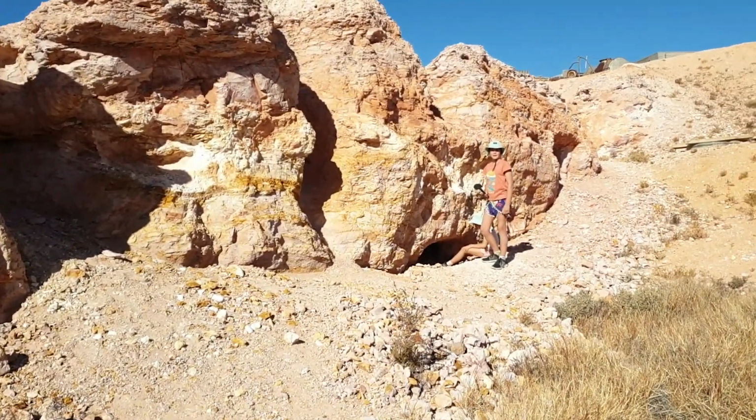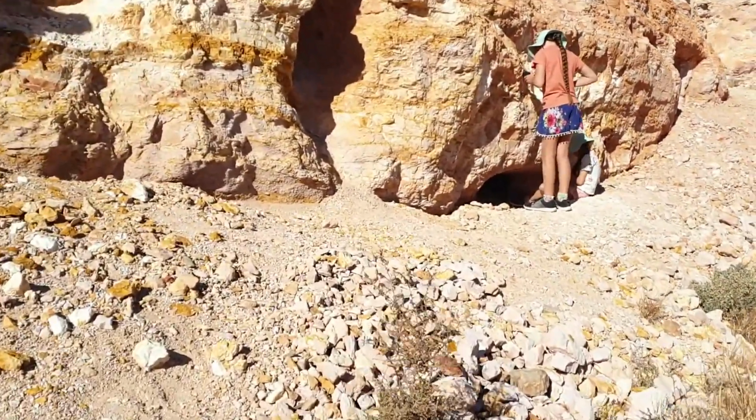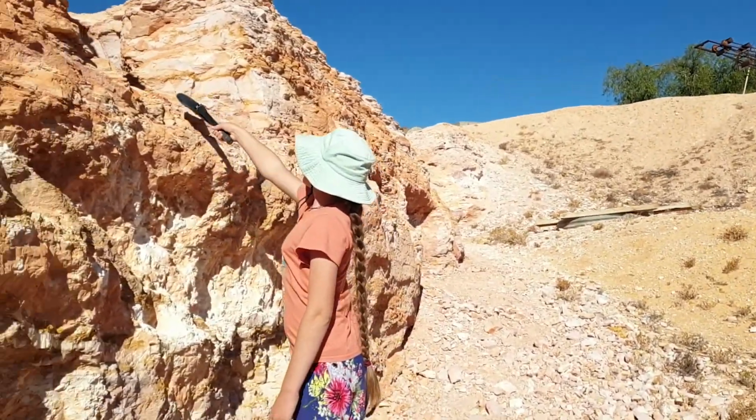Because we were only there for a short period of time, we only had very, very limited knowledge. But when faced with the prospect of maybe finding opals in these public noodling areas, the girls went crazy. Oh yeah. And I went crazy. I think we were in there amongst it.